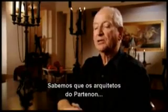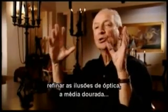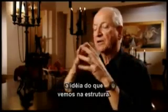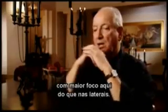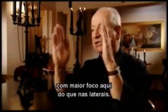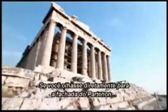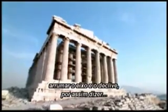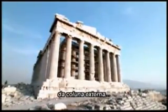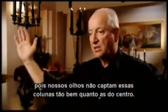We know that the architects of the Parthenon tried in a rather dramatic way to refine the optical illusions, the golden section, the idea of what we see within the frame, almost the rectangle that our eyes see more in focus here than perhaps to the sides. As you look at the facade of the Parthenon straight on, there would be some distortion. So they tried to rearrange it in both the shaft of the column and the tilt, if you will, of the external columns, something that would correct that distortion as our eyes are seeing those a little less well than the ones in the center.